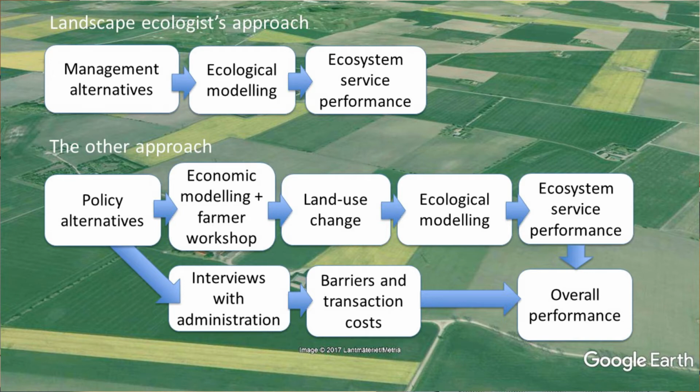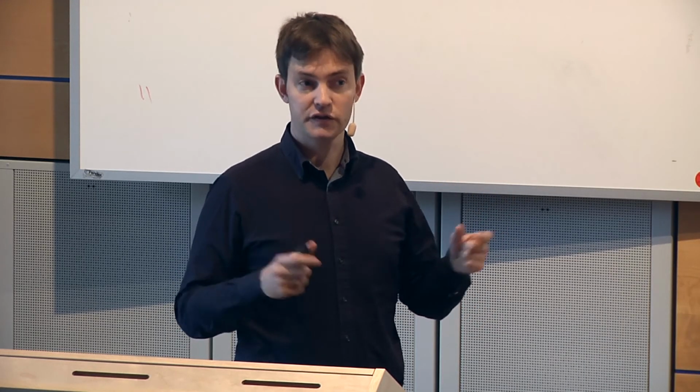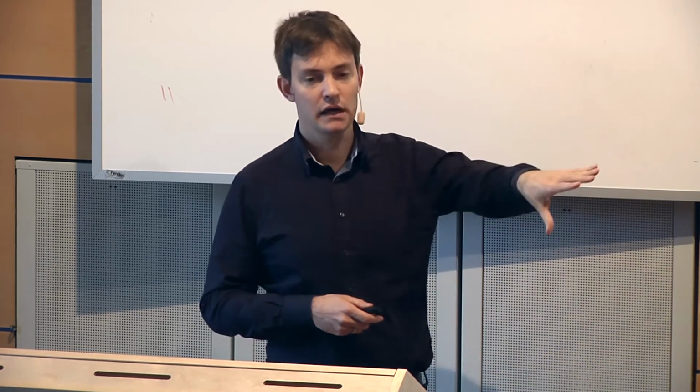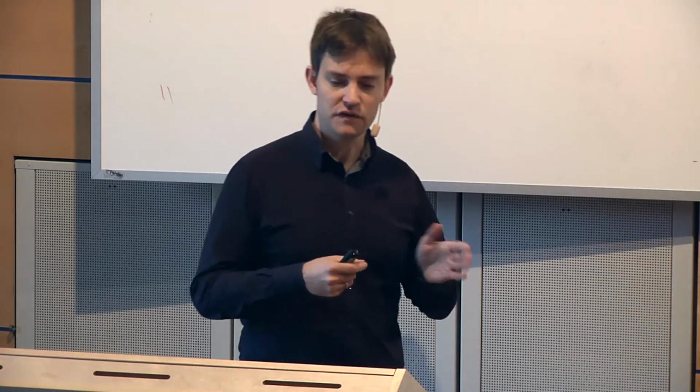So we fed these policy alternatives into a farmer agent-based economic model, where the farming agents can be presented with different constraints, representing different options for how to implement ecological focus areas. We also talked to real farmers to see how they experience the possibilities and barriers that have to do with these ecological focus areas. Based on that knowledge, it was possible to take GIS maps of the landscape and implement the land use changes to those maps that represent the outcomes of the different policy alternatives and how they translate into changes in land use by the farmers. These were then used as input into the ecological modeling, which was our step of inference to come to an ecosystem service performance measure for each of these policy alternatives.